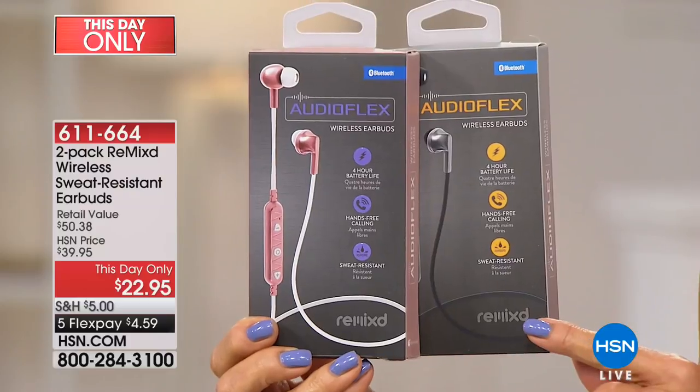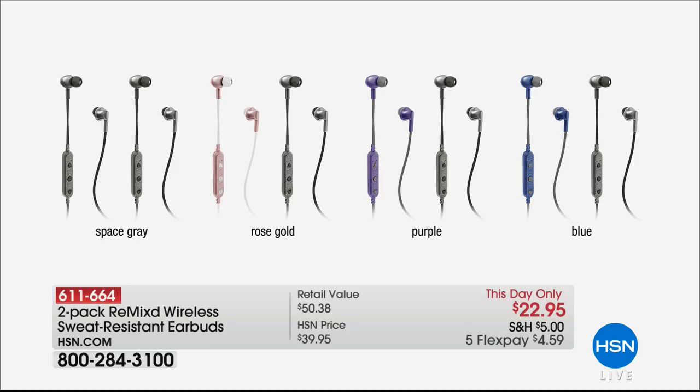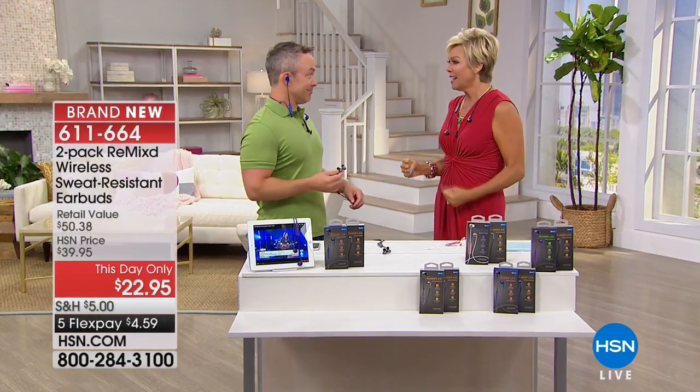So $22.95, you will get either a gray and a rose gold, a gray and a purple, a gray and a blue, or you can get two space gray. The fact that this breaks down to $11.45 or something a piece is, I think, my excuse to have a couple extra sets on hand, because I always get to the gym and go, oh, I forgot my earbuds, or you can't find them. But they weren't charged.